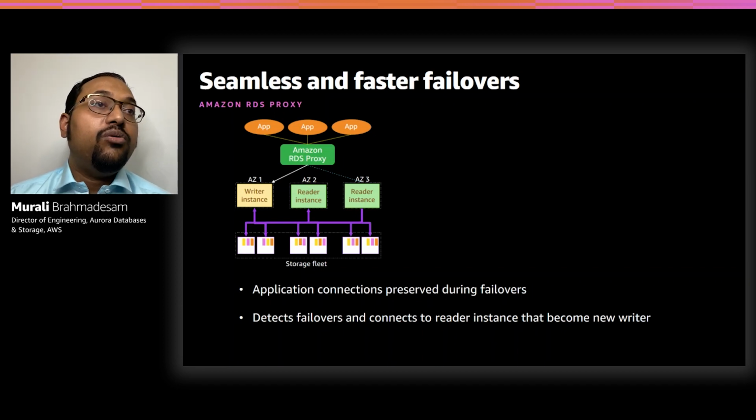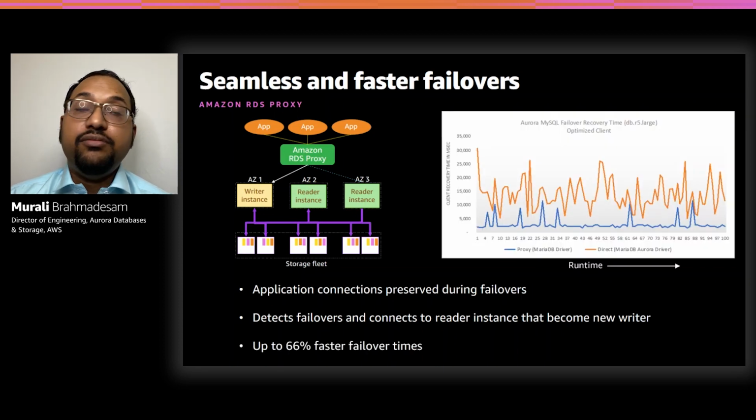And the outcome is pretty good. We're able to do 66% faster in failover time. In this graph, you will see that if the MariaDB driver is directly talking to the database instance, it will see around 15 seconds of recovery, whereas if you use RDS Proxy, you'll see recovery within 5 seconds. So this improves the availability much better.